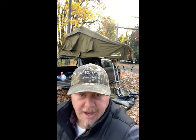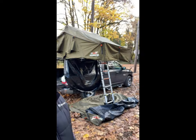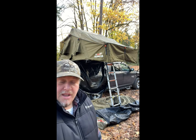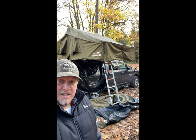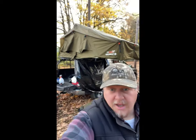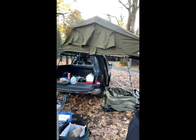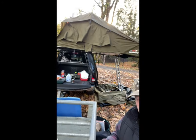And so as you can see here walking around, here's my truck. I have it on a Dodge 1500 Ram 5.7 2019, and it looks fantastic. And so I'm coming up and around. Just a fantastic tent. So super happy with it.